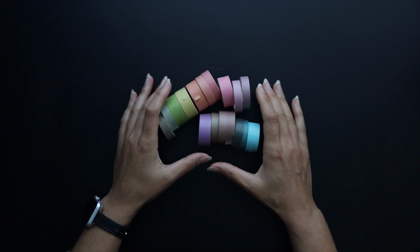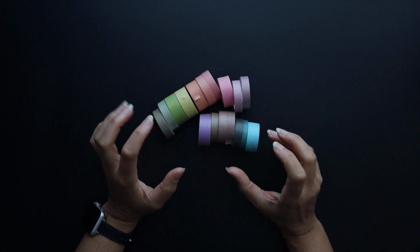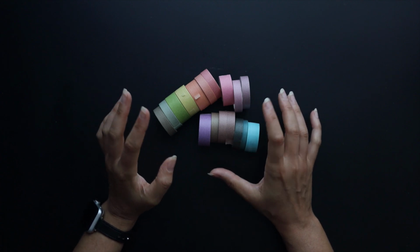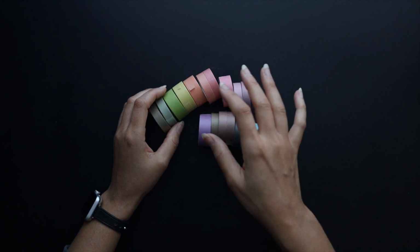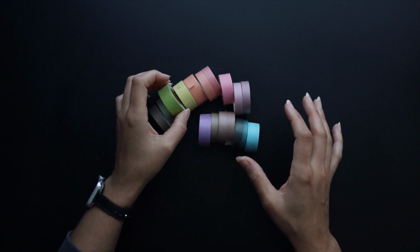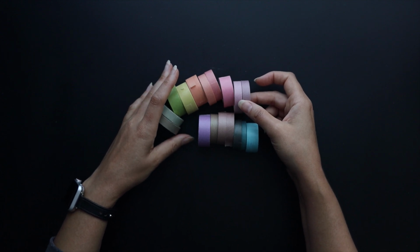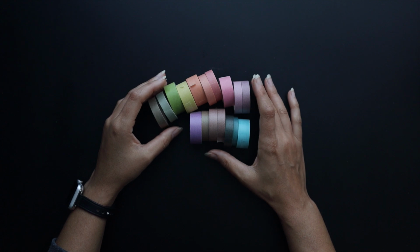So this product has been a little bit more generalized, but again, one of those things that is just one of my favorite things that I've discovered this year, and it simply is solid colored washi. I have two sets here from different places. The thicker set is from Joann's, and then the thinner set I got on Amazon. Both are really great options, and I'm so happy that I kind of got on the solid washi train and got some in my arsenal.